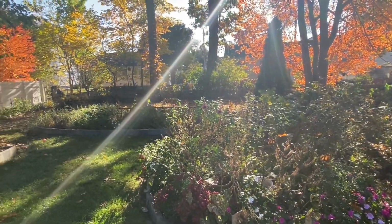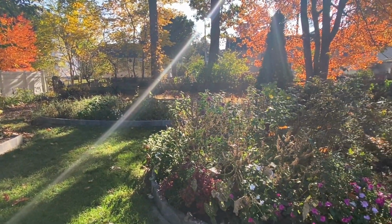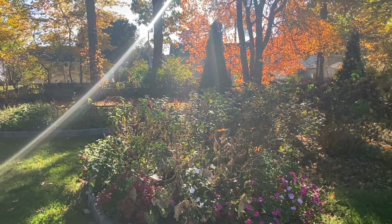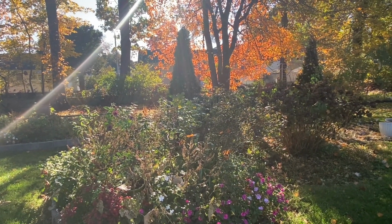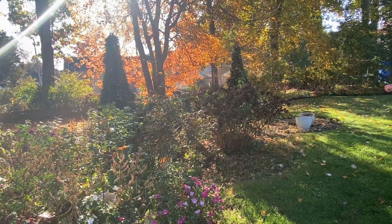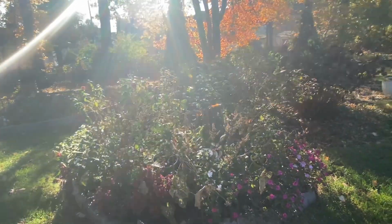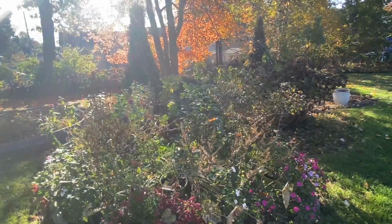And as I step into the garden, it's just a beautiful, beautiful morning here in my New England garden. Yes, in the Boston area, Catherine's garden and home, where we grow together.